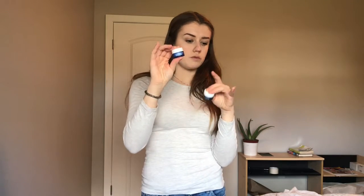And then it also came with the Sheer Transform Perfecting Moisturiser, which you put on after the serum in the morning, and then in the evening it came with the Invigorating Night Transformation Gel.